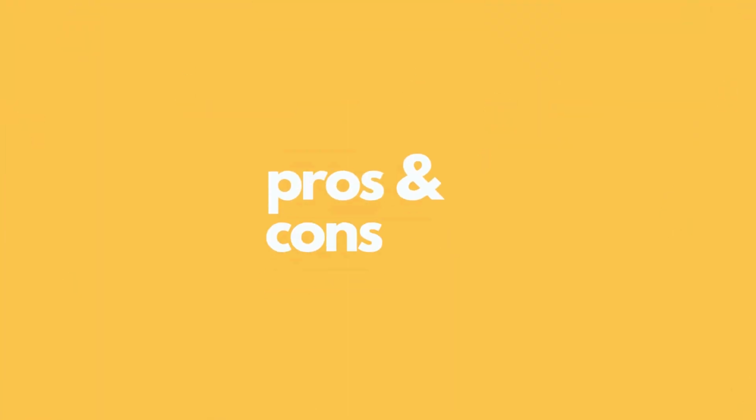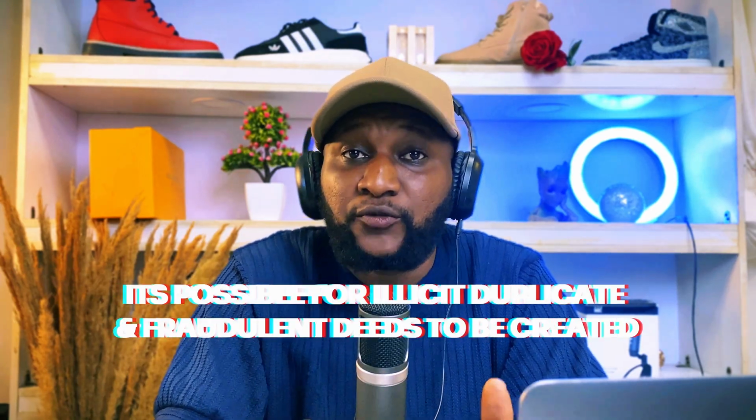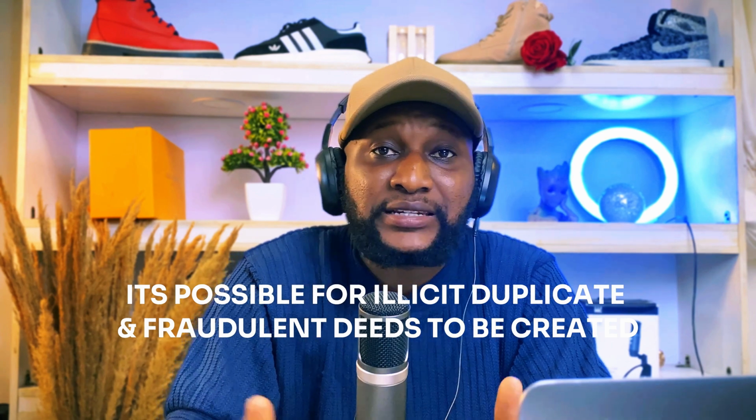Talking about the pros, the deed of assignment can serve as evidence of sale and enable the new owner to stake a claim during title transfer. And secondly, it can contain the agreed terms and conditions of transfer between parties. Now, for the cons, it's possible for illicit duplicates and fraudulent deeds to be created, which can lead to litigation, and it does not automatically confer legal title to property without the right registration.